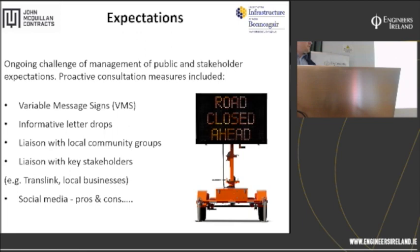We engaged them at a very early stage, and they're very active, both groups, on social media, and it proved to be an excellent medium for communicating with locals. It really took off sometimes in terms of letting people know in advance of road closures and planned works.